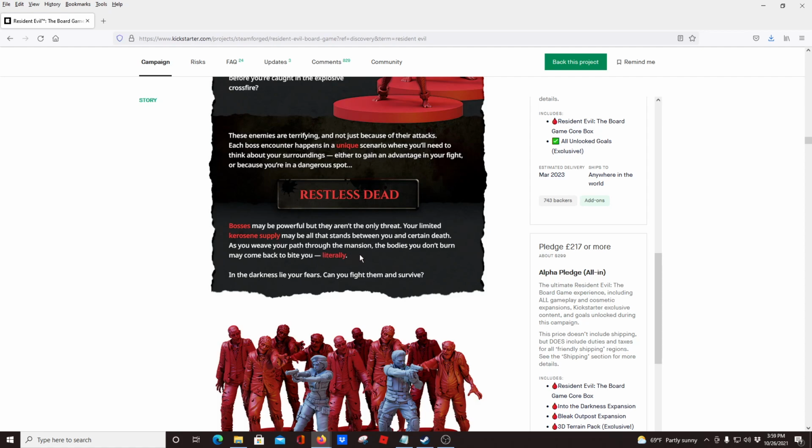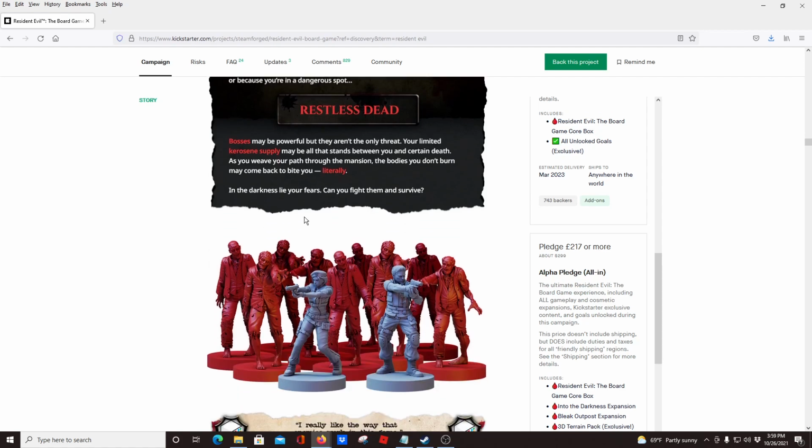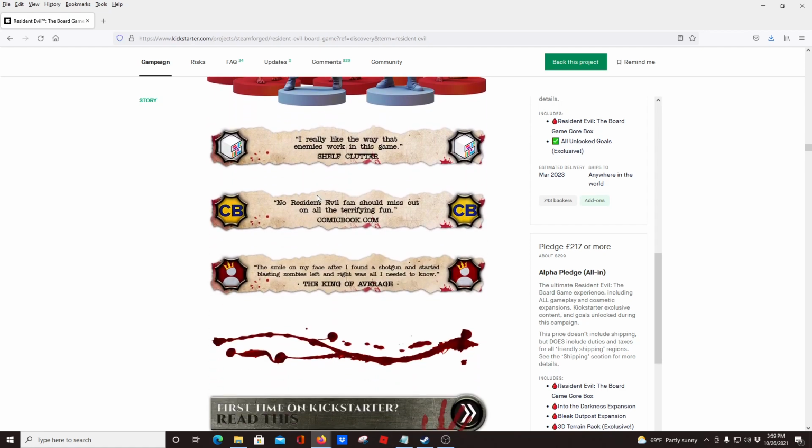As you weave your path through the mansion, the bodies you don't burn may come back to bite you, literally. Ha, cool. In the darkness lies your fears. Can you fight them and survive? And then it shows some of the minis here.